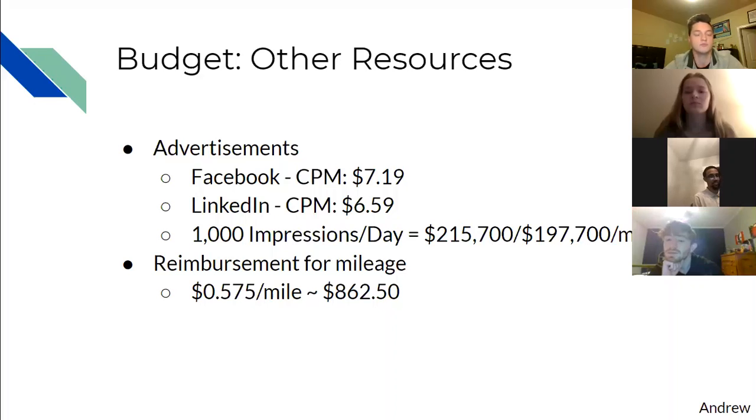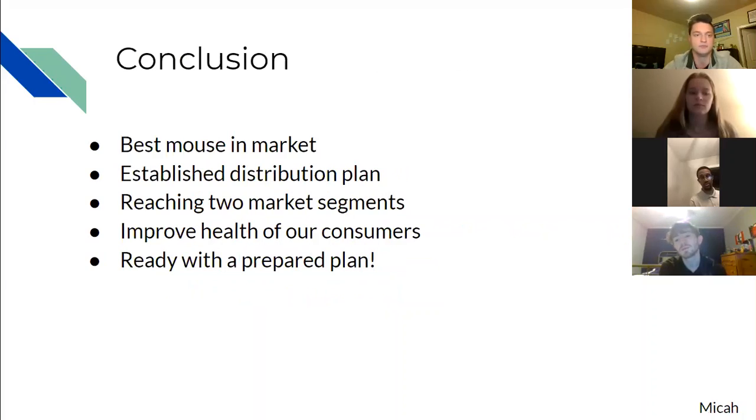We also understand that for our employees on their way to road shows, we do not fly them out, because they will be closer to the region, so they're going to be using their personal vehicles. So we plan for 1,500 miles at $0.575 a mile. We'll be spending about $860 to reimburse them for their mileage trips.